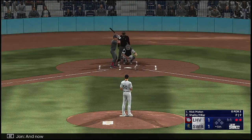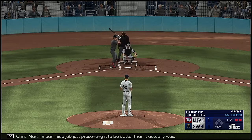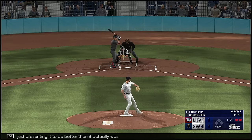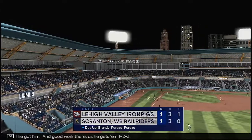And now Nick Maton. Two outs. Man, nice job just presenting it to be better than it actually was. Swing and a miss, and he got him. And good work there as he gets a 1-2-3.